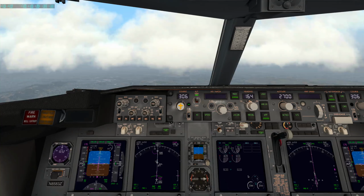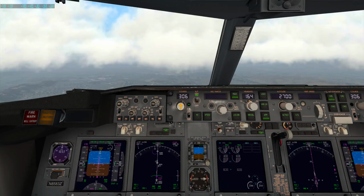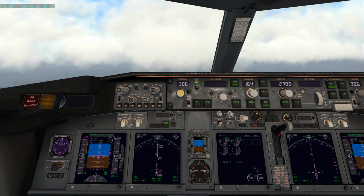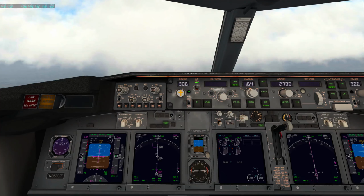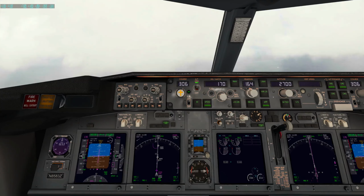So the next thing we're looking for here, let's just drop down a little bit so we can see that. Go ahead and drop flaps 10. FMC speed drops down to 170. And we now have both glide slope and locator, so we'll turn on radio number 2.